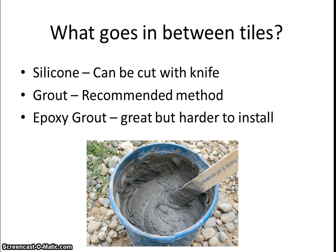And then there's epoxy grout, and there's different types of epoxies that can be used for seams. Those are usually for more advanced installers, people who have a little bit of experience doing this. The reason is there's a quick set time, so you have something like 15 minutes before the product starts to harden, and if you didn't do a good job, if you need to make adjustments, that can get rough.